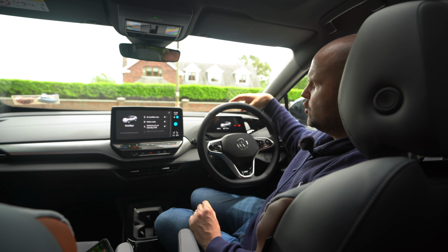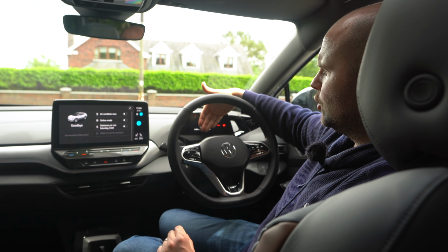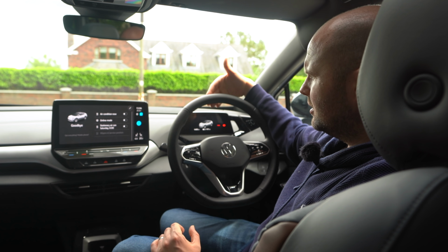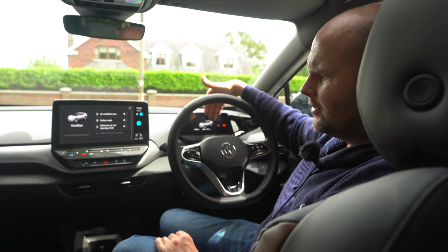It doesn't give you a huge amount of information. You're more relying on this screen for that. This, however, gets very, very hot to the touch over a short enough space of time, certainly a normal car journey of half an hour. And I just wonder, will that burn out over time, because it really does get very, very hot.